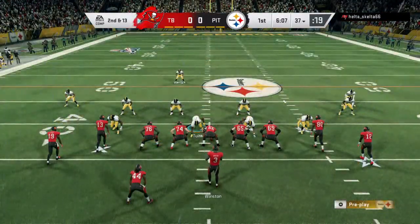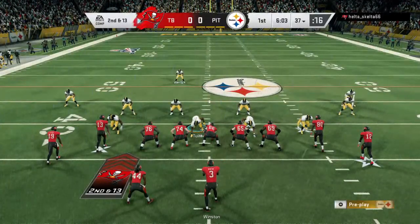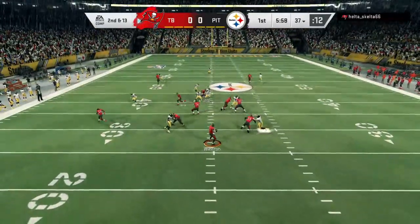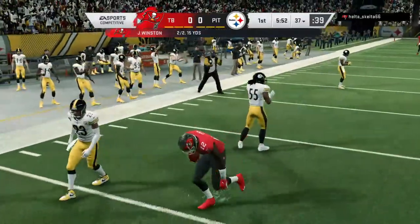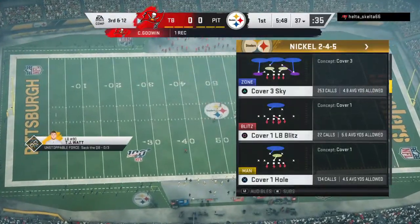Ready? Blue lady. Down to lose one. Now on 2nd and 13, Winston. That's complete to his receiver, Godwin, and he's going to be stopped up right at the line of scrimmage. That one good for the completion percentage, but no gain.